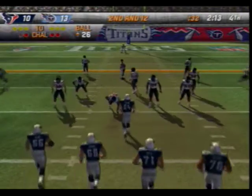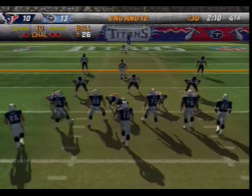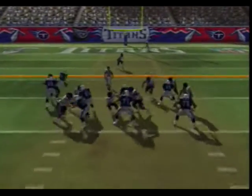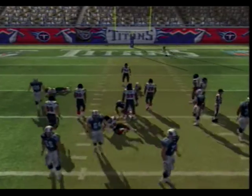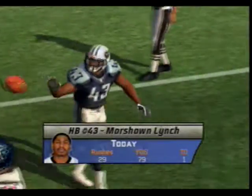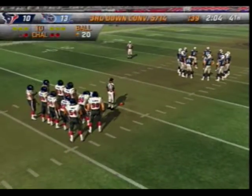2 minute warning coming up. Watch the screen. The Texans line up at a 4-3. They're going to spot this one at the 20-yard line. Nine tackles for him today. Lynch with a nice burst through the middle that time. 5-yard pickup.